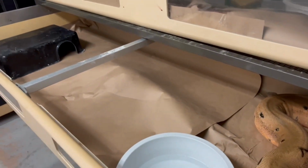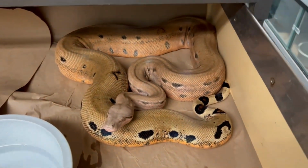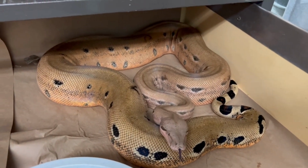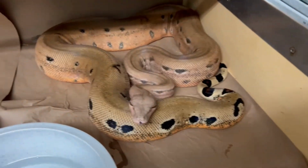I got her a nice big old Freedom Breeder 6-footer. I got this on the trade from someone. It's not in the greatest shape, but it does the job, and it gives these bigger boas the ability to have a little more room, and they can thermoregulate better by going back and forth. She's sitting on the cold side. I don't know. And she just ate yesterday.